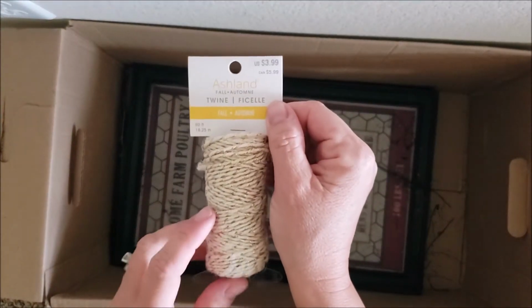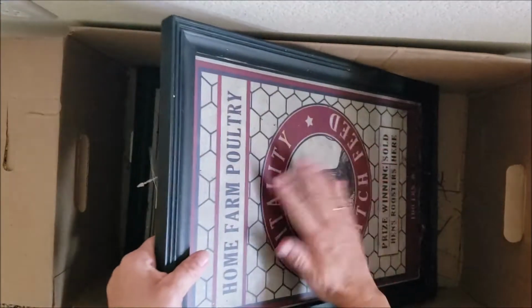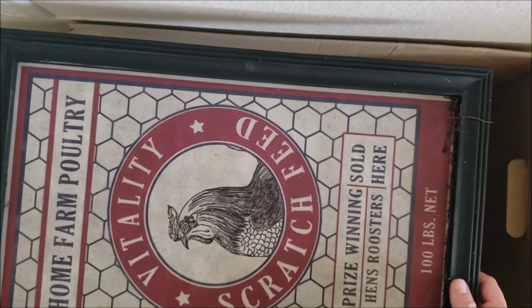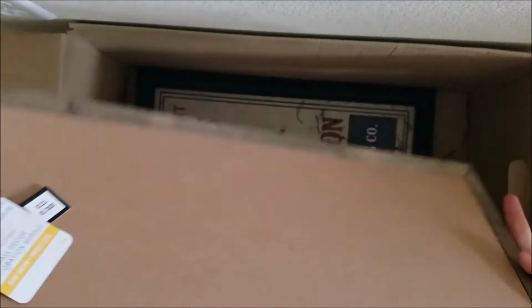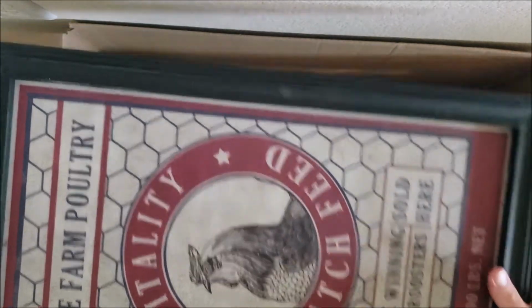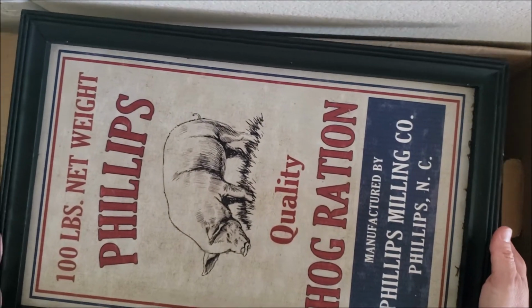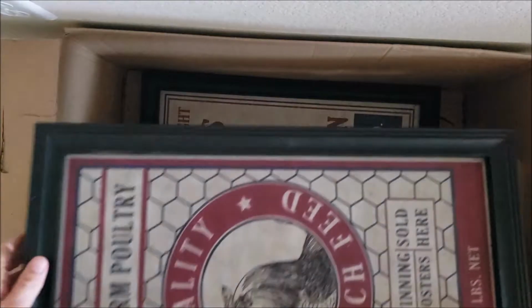Some twine. I like it. It's got gold. Very pretty. $3.99. Then it looks like a very farmhouse country decor. Oh, there's 2 different ones. It says Home Farm Poultry. $24.99. Wall decor. Very cute. And 100-pound net weight Phillips quality hog ration. That wreath really made a mess. Super cute. And it also retails for $24.99. These would be great in a kitchen or something, so I might just put them up.